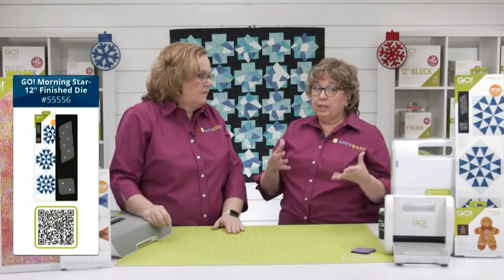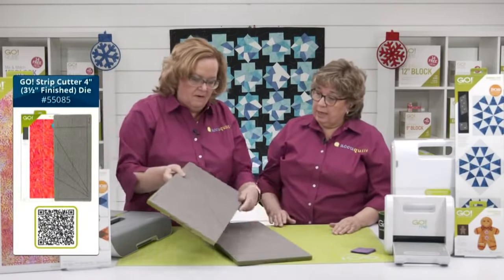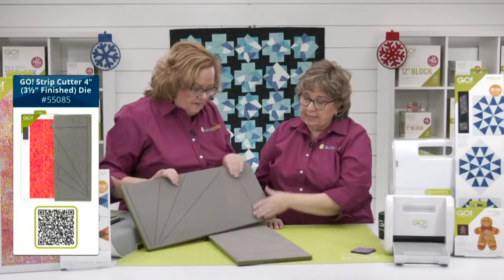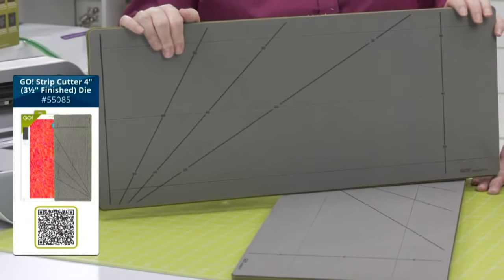Maybe some nice chunky strip dies, like orange here. Or the 5-inch, and we've got those. So the 4-inch cut strip die would finish at 3.5. A lot of times, that's about the size that I have left, because I usually overbuy my fabric. So this is about the size that I would have left. It would be a great way to extend my backing fabric.